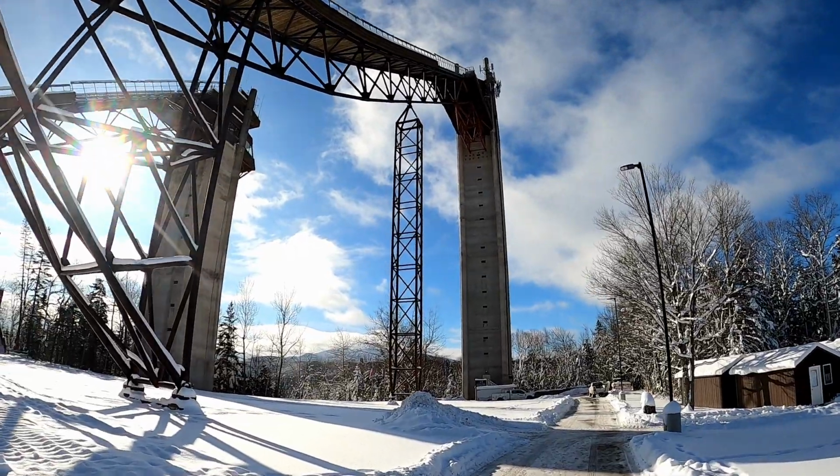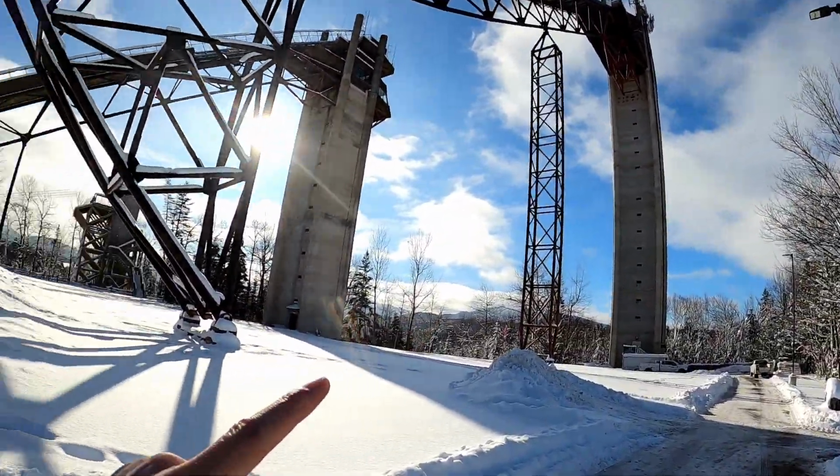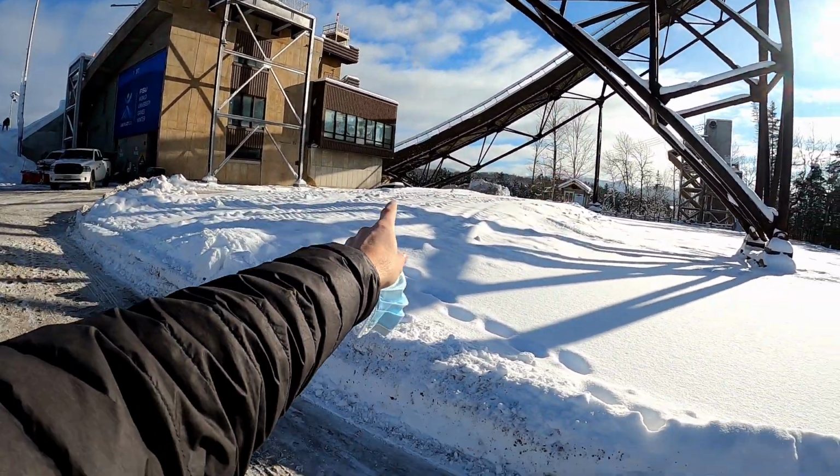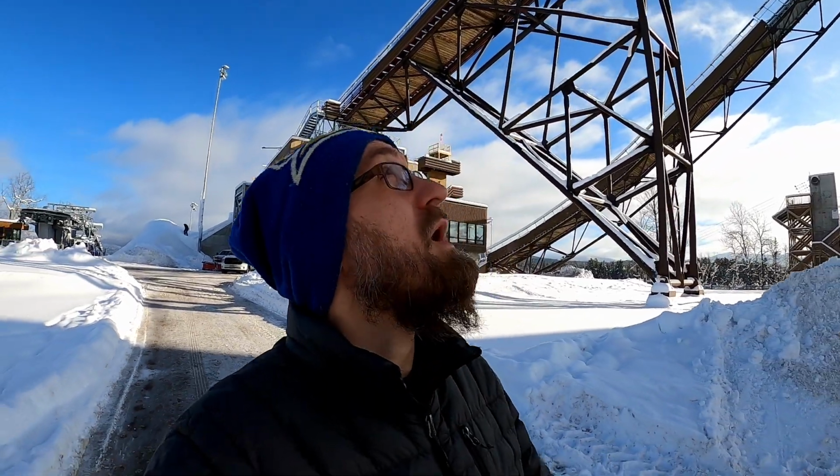There's an observation deck. He said there's an observation deck around the corner here that looks straight down into the landing zone. So I'm 100% going to check that out too. But let's go and take this elevator first.